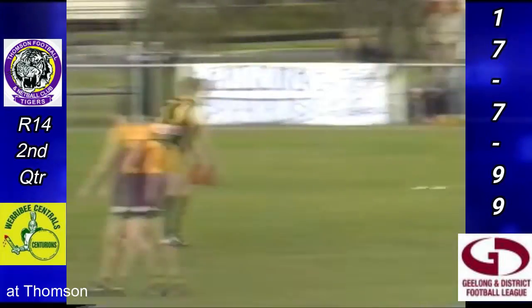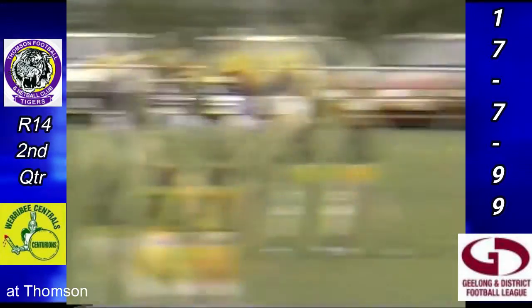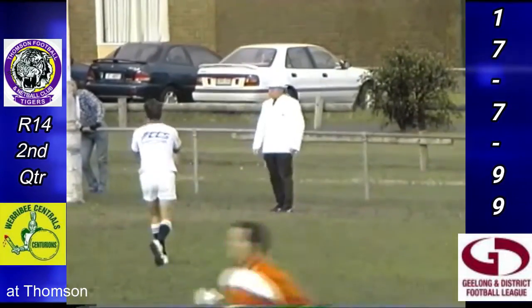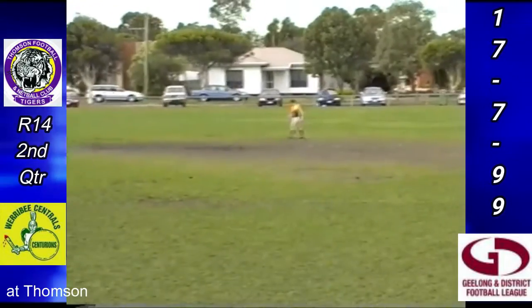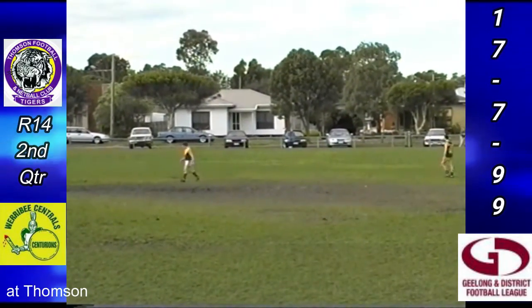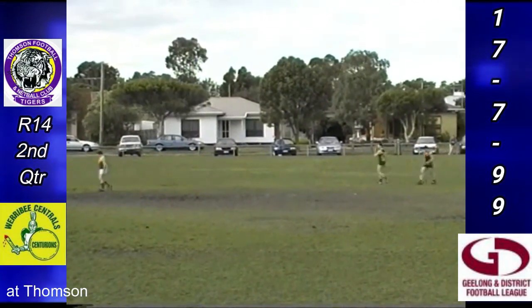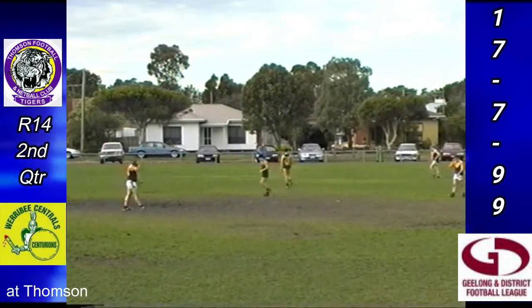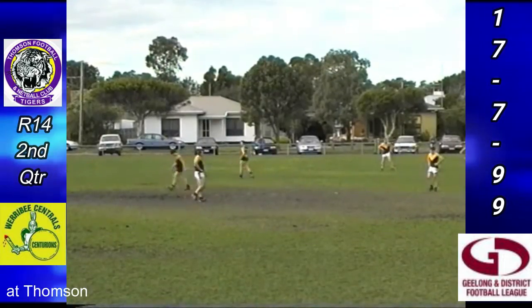But anyway, Adam Page has got it and comes in from 20 metres out and has put his 3rd goal on the board. And they take the lead. Werribee, it has taken them 14 minutes, but they've taken the lead. And they now go to 5-7-37. They lead Thomson 5-5-35. And that is the Raiders bingo second quarter scoreboard.